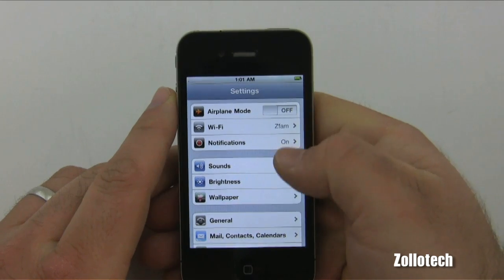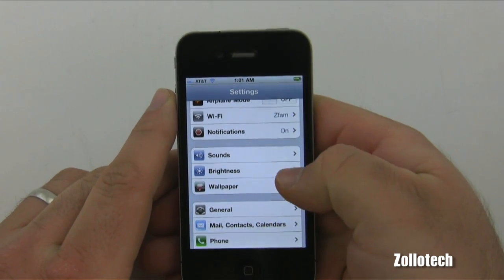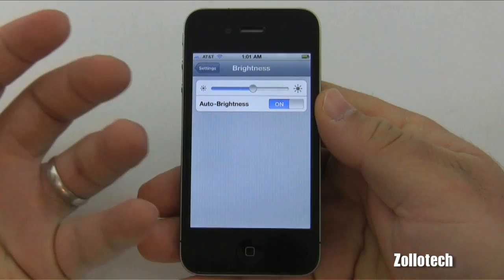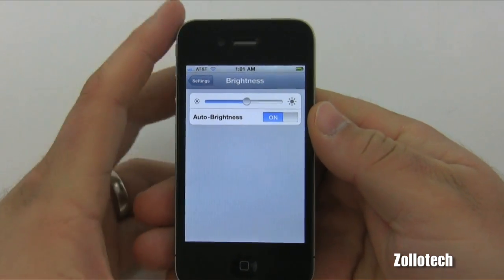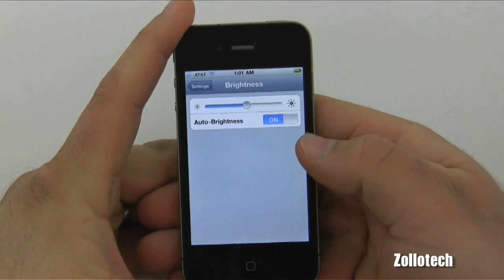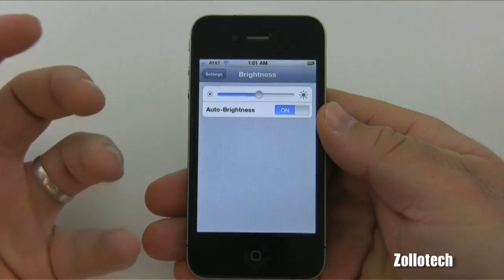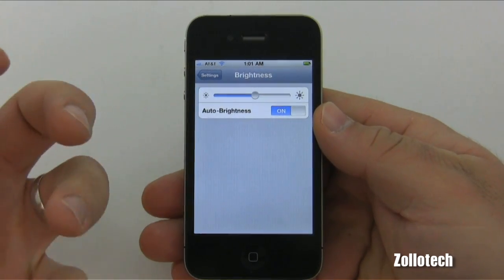One of the last things is the brightness. Here we have a brightness setting. To light your screen takes more battery. The brighter it is, the more battery it's going to take over time. I have mine set to auto brightness, so there's actually an ambient light sensor up here that, based on the brightness of the room, will brighten or dim the screen.